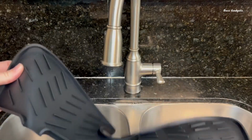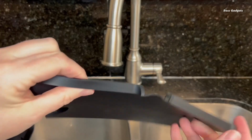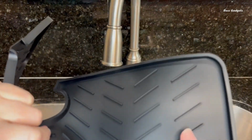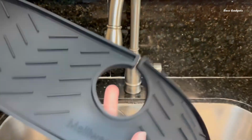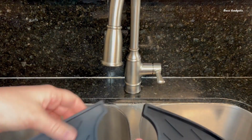Elevate your kitchen and bathroom sinks with the Meiliweser Silicone Sink Splash Guard. This versatile splash mat is designed for the perfect fit, measuring 15 inches long, 5.5 inches wide, with a 2.5-inch aperture to accommodate most standard faucets.